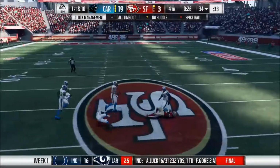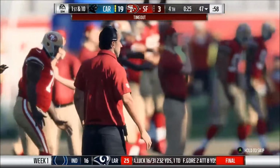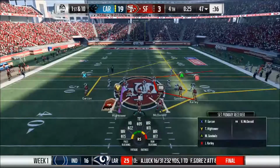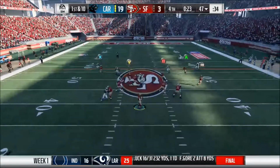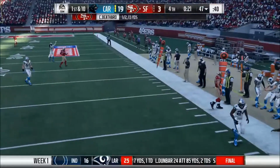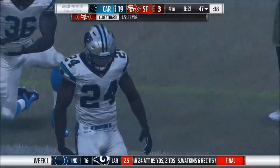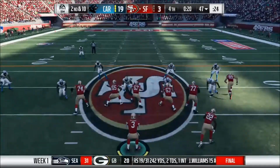Beathard throwing over the middle. That's a catch right there. Good throw from Beathard, putting some air underneath that one, that's for sure. As Kyle Shanahan will use their final timeout. 1st and 10. Beathard throwing right, and that is broken up right there by a defensive back. So now it's 2nd and 10.